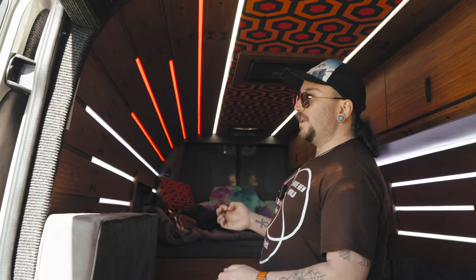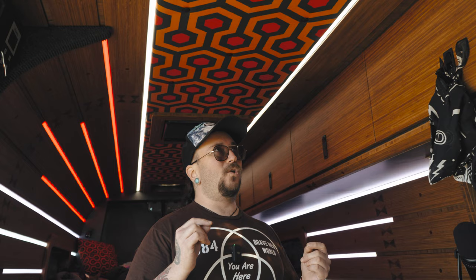There's another really important design feature that I wanted to have in this van, which was an accent to the ceiling. So as you can see above me here, I have this really cool geometrical pattern, which is from one of my favorite movies, by one of my favorite film directors of all time, Stanley Kubrick. His film called The Shining.